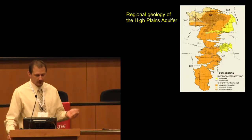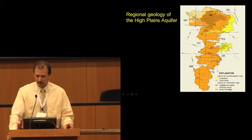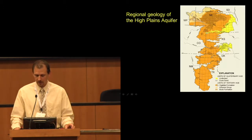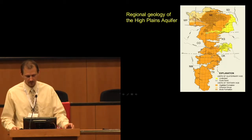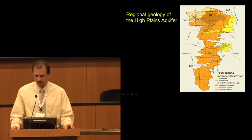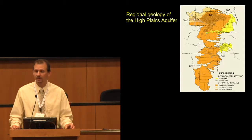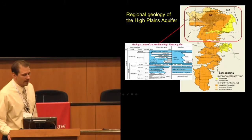So this is the regional picture of the geology of the High Plains Aquifer that we have today. A very basic explanation here is provided. We have several different units of Tertiary age. These are mostly siltstones, sandstones. The Brule Formation I mentioned occurs mostly in Nebraska and Wyoming. It's a fine-grained unit, siltstone, and doesn't generally yield much water unless it's fractured. The Arickaree Group and Ogallala Formation, the Ogallala comprises most of the High Plains Aquifer in states such as Texas, Oklahoma, New Mexico, and Colorado. And then in Nebraska and Kansas, we have a variety of younger units as well, which I have outlined here in this graphic.